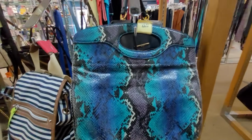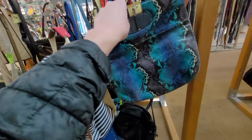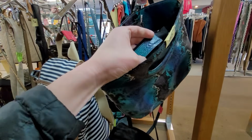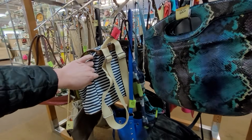So this is the one I was talking about. Look at that snakeskin purse. Again, not going to buy it because I'm not sure it's resellable. Not sure that most people carry these, and that's a newer company, so that's not vintage.